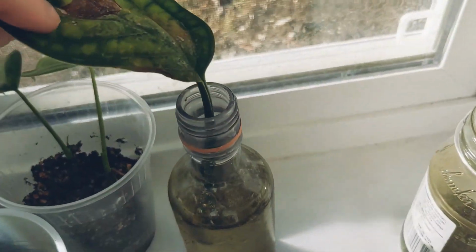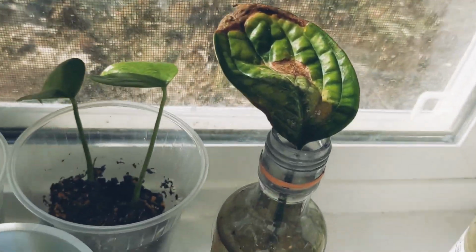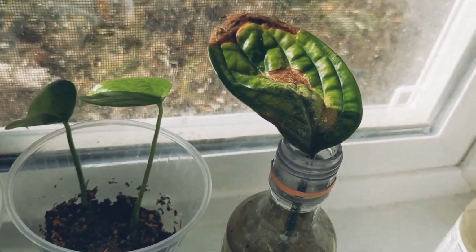This is what's left of my Monstera Peru after thrips. Never meet your heroes, guys. This was like my dream plant, and it's caused me nothing but problems.